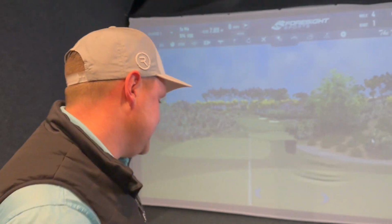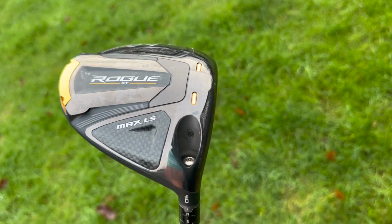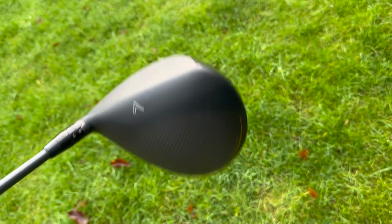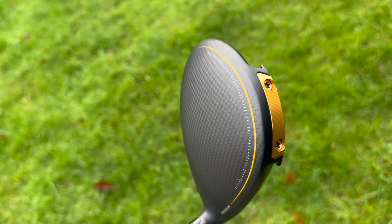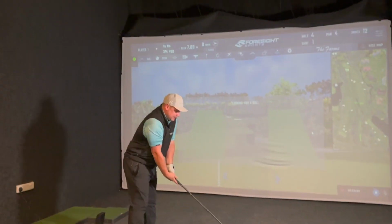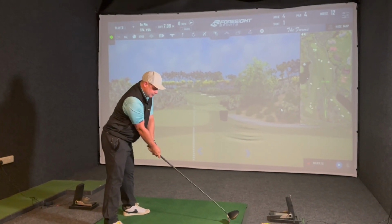Right, so guys, I'm going to kick things off with the Callaway Rogue ST. I really enjoyed this driver. This one is fitted in my specs like a couple of the drivers that I have here today are. This is the LS version, the lower spin version. I've got the Ping G430 LS, I've got the Taylormade Stealth, and I've got a few other ones for us. Let's see if we can get a longest drive out here at the Farms, one of my favourite holes.